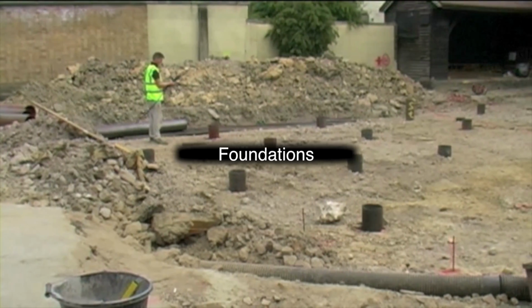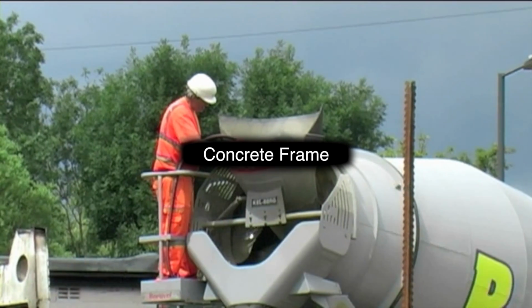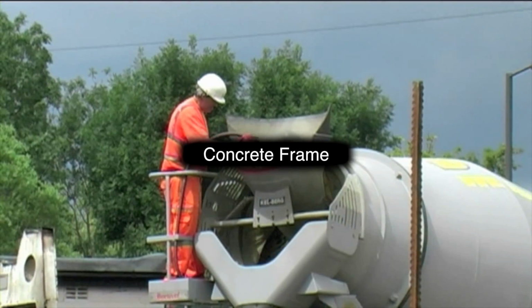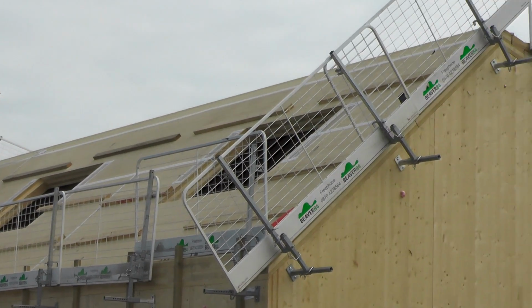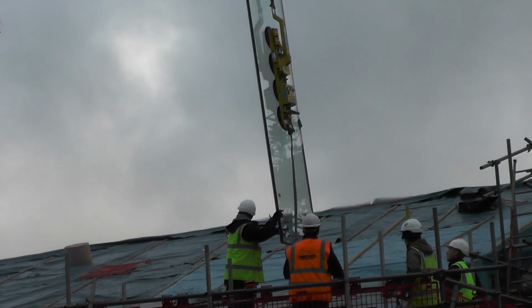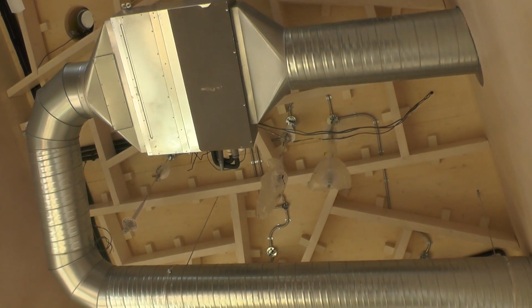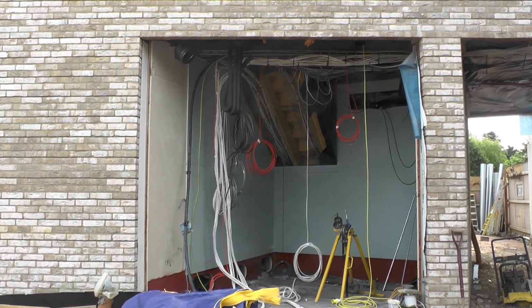The museum itself is built on piles. We've had a piling contractor, we've had a concrete frame contractor, we've had the superstructure contractor, which is a cross-laminated timber frame. We've had the roofing subcontractors, the glazing. We've a very important contractor dealing with the mechanical and electrical fit out. They're also responsible for the maintenance of the West House at the moment.